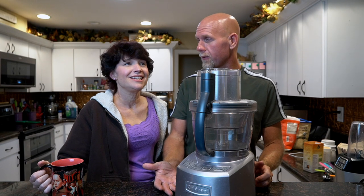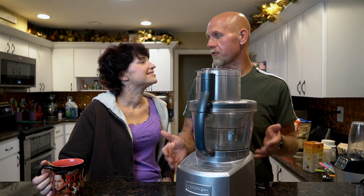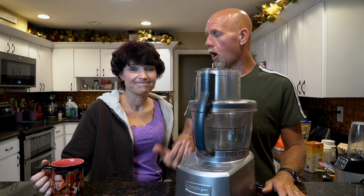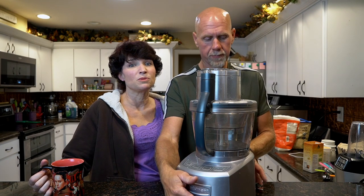If you're fortunate enough to live in an area where you can grow your own cauliflower, you can rice it up. I love it. We make our own sauerkraut. This just shreds it up. And again, these are all luxury items. You don't have to have them. These are just items that we use on a regular basis in our keto kitchen. And if you can get a deal, we want you to get a deal.